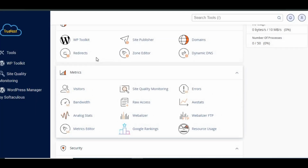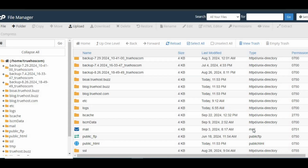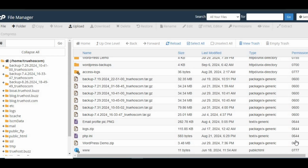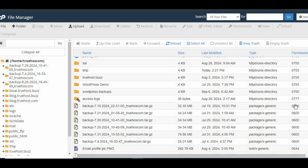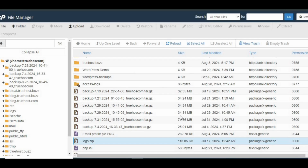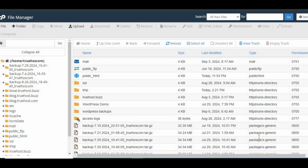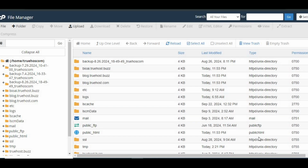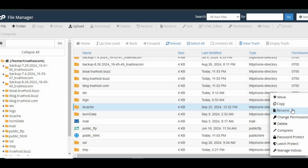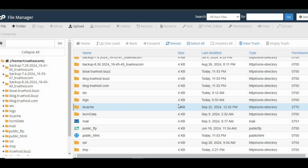To check and change file permissions, open up the File Manager in cPanel. Find the file or folder you want to protect, right-click on it, and choose Change Permissions. For files, the safest setting is usually 644, and for folders, it's 755. Just make sure you avoid setting permissions to 777, as it gives everyone complete access, including potential hackers.